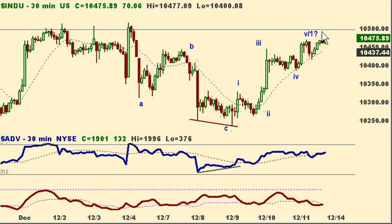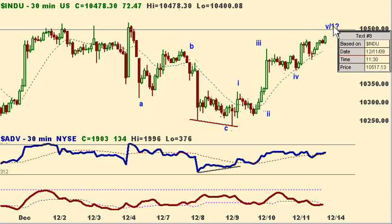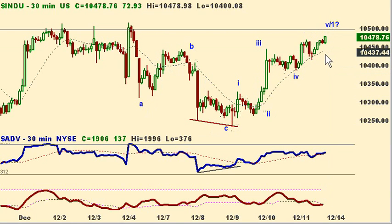So you could relabel this if you wanted and push 5 over here. Regardless, we're probably getting close to a near-term peak. I don't think it's going to blast right through this resistance in the first try up around the 10,500 mark, but we shall see. You never know. Breadth is not too bad. It's not great, but it's good enough that the rally could continue a bit. So certainly a test of that area is not out of the cards at all.